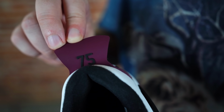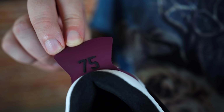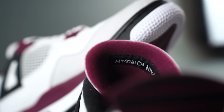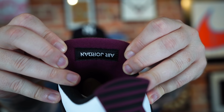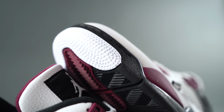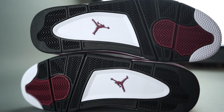75 on the backside, which is the Paris zip code. A little hidden detailing, definitely another cool touch. Air Jordan flipped upside down on the back of the tongue. Regular Jordan 4 stuff as far as that goes. And speaking of which, air bubble on the side, classic Jordan 4 outsole with the white, black, and Bordeaux all incorporated.